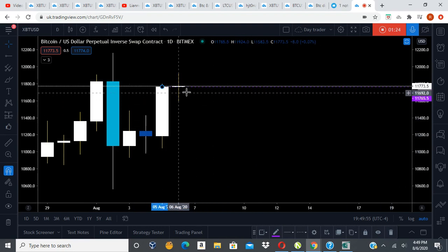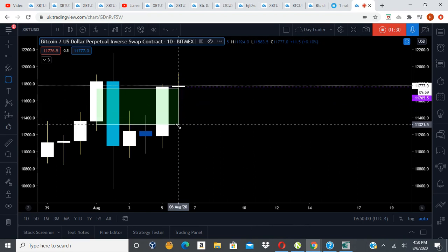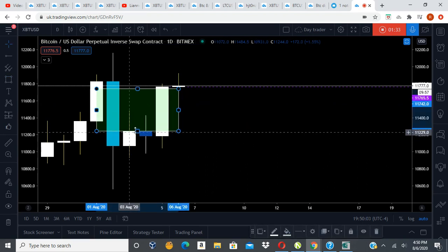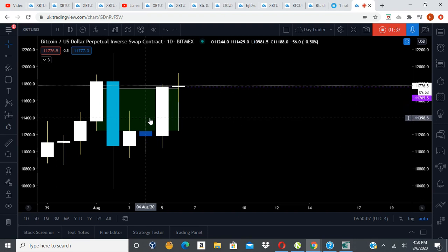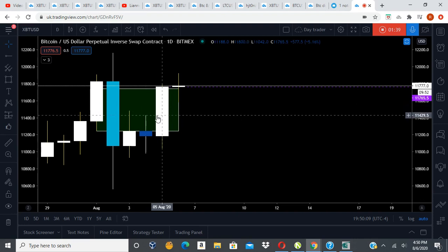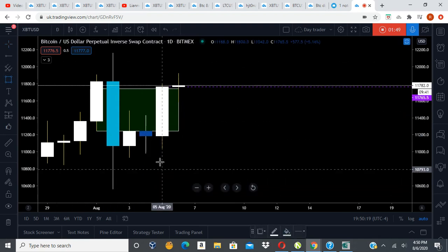If we close below it, that means all of this space up to here becomes free, if it's a free fall. You've got a potential for a bounce right here off of this candle. I'm not going to put too much weight on it, but this will serve as a support. Then we've got to go to the hourly chart to see.